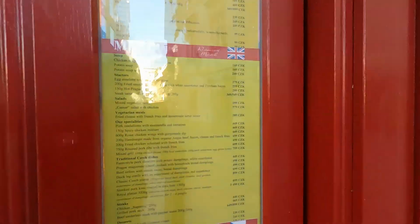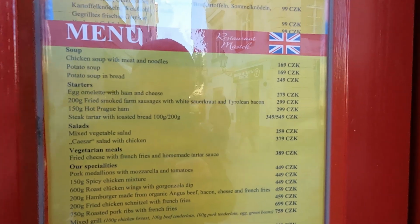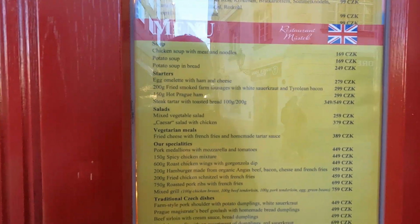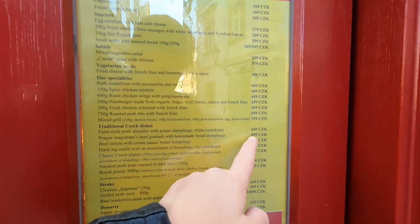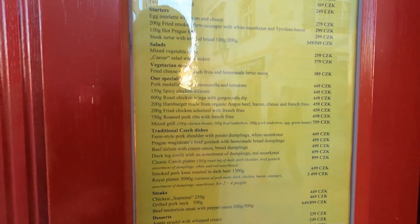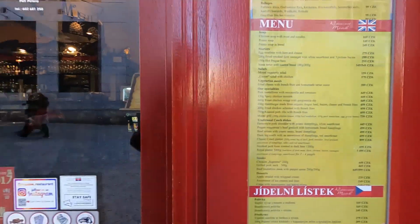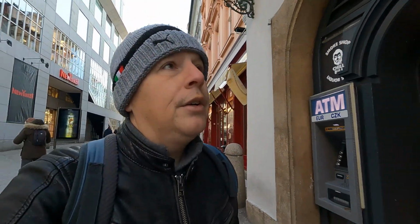I'm gonna have to check out the prices here. So the potato soup and bread is 249 Czech crowns, which is a little over probably like $11, maybe a little bit more. And we have some other dishes here, so these are kind of expensive, guys. 449 crowns would be $20, something like that. So like I said, obviously we are in a touristic area. Prices are going to be higher, but they did look good.